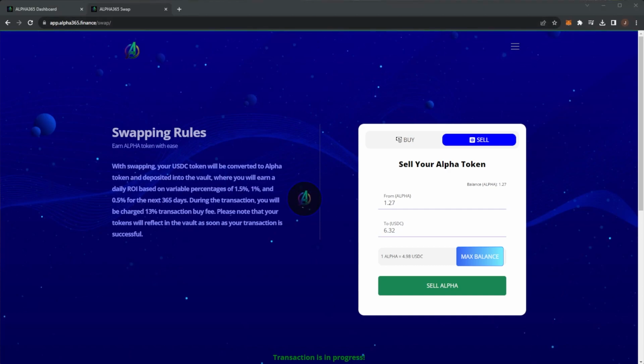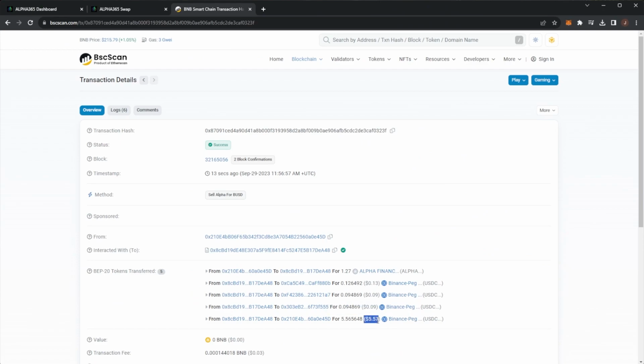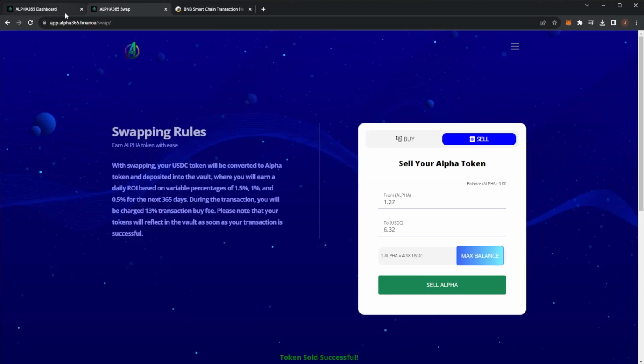Just wait for this one to of course process, and the MetaMask transaction has hit, and we can see it's loading, and I should have the transaction in my wallet. Yeah, here we can see BNB. We received $5.57 to my wallet after the fees, because there's some small fees on the withdrawal. But yeah, it's a pretty simple platform.